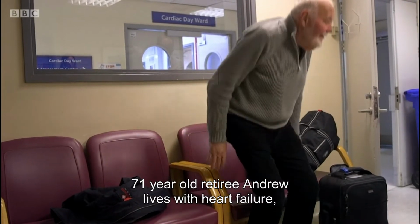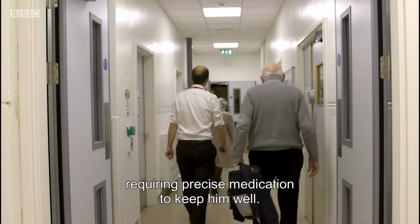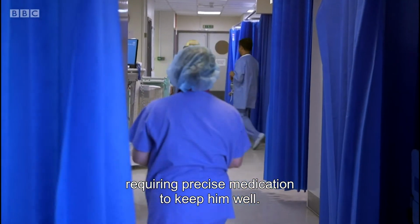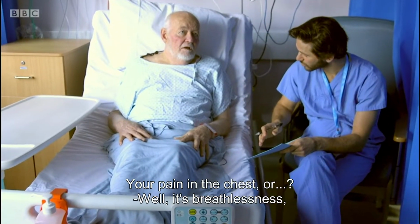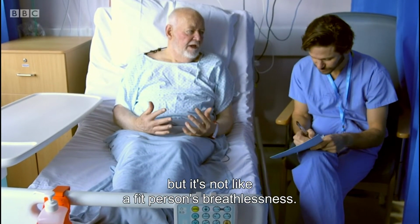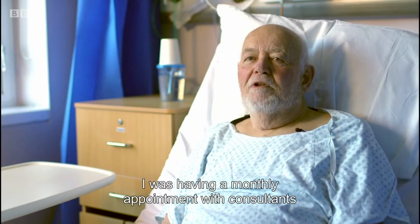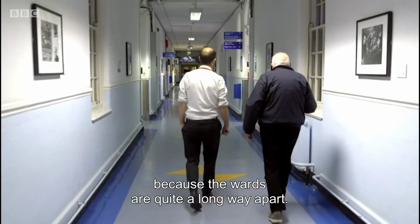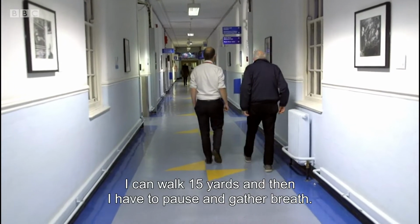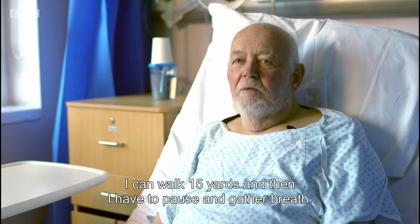71-year-old retiree Andrew lives with heart failure, requiring precise medication to keep him well. What's stopping you? Is it breathlessness or pain in the chest or...? Well, it's breathlessness, but it's not like a fit person's breathlessness. I was having a monthly appointment with consultants. And of course, with walking, it's always a problem because wards are quite a long way apart.